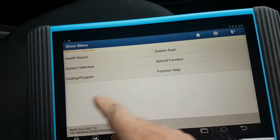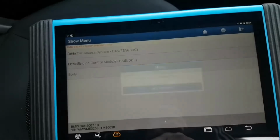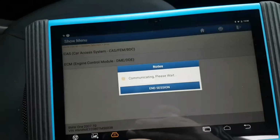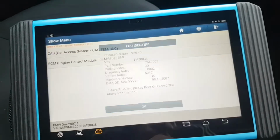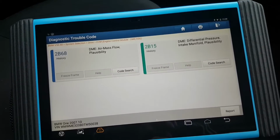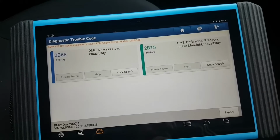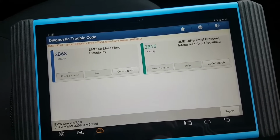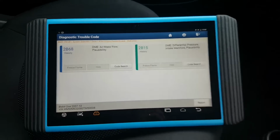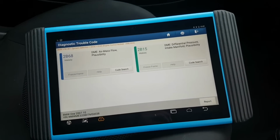And I'll take this opportunity to do a quick correction. It's not the Mini Cooper, this is the Mini One. Right, there's no engine lights, so I don't know if there's going to be any codes. So we have two issues here, and they are both history.